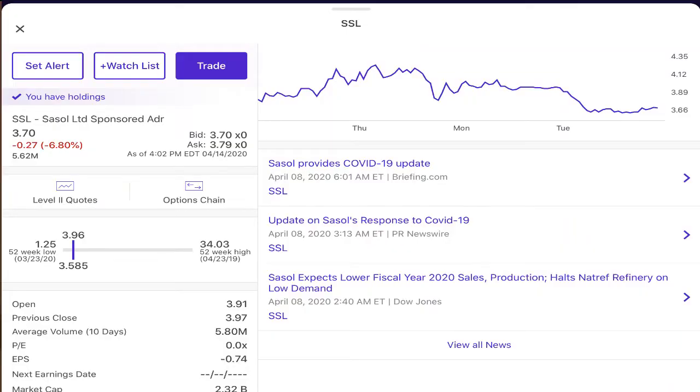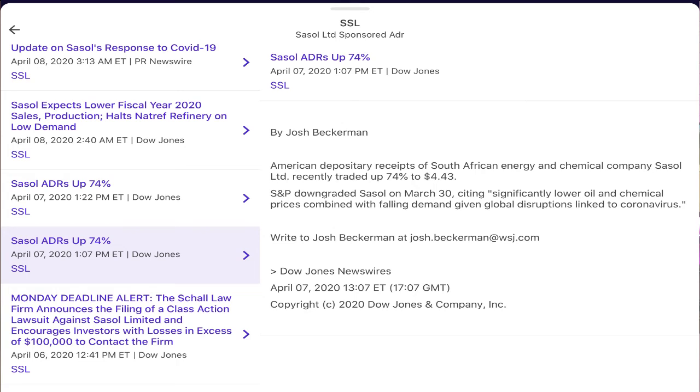So Sasol has a 52-week high of $34.03. It also has a 52-week low of $1.25. Now you might say, well, that's a ton of upside, Grant. Well, that might be true, and it remains to be seen if it is, but there are a lot more issues with Sasol than just an oil and gas war between Saudi Arabia and Russia. Now, the reason for the uptick might be because Saudi Arabia and Russia have possibly fixed this issue, and I know we've got a little bit more stabilized oil pricing right now, but when it comes down to it, I can assure you Sasol has a lot more issues than just an oil and gas war.